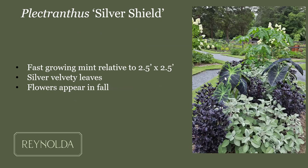You can see that Coleus Shiny Shoes is that black on the left-hand side of that photo. But what we're highlighting is this Plectranthus Silver Shield. And silver is an easy color to use for bouncing colors off of. We did silver and black in this bed. This will top out probably about 30 inches tall. It's a really good grower.